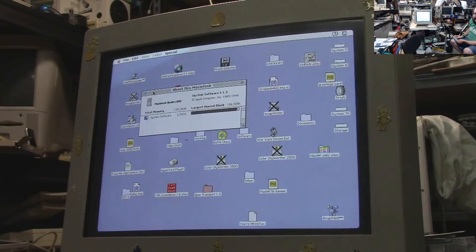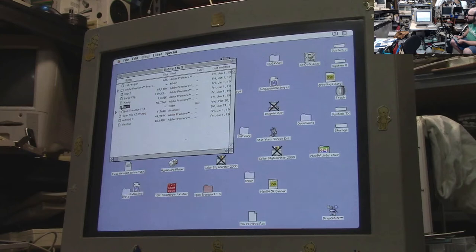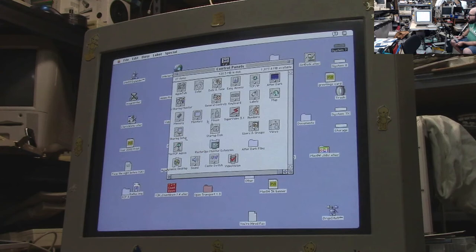139 megabytes of memory. Maxed out. Absolutely maxed out. Video stuff. What's in here? Oh, these were like clips. Yeah, I don't think QuickTime is installed on this thing. Yeah, let's reboot to 7.6. I think that's where I have most of it. But 7.1 just flies on here. I think it's in the System Picker here, because I have multiple systems on the same volume.